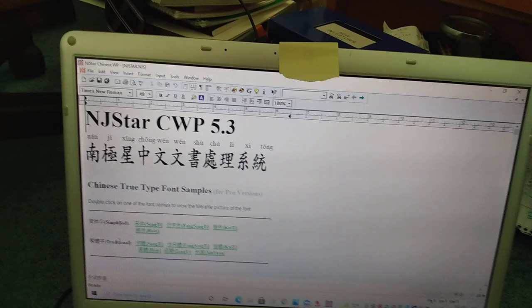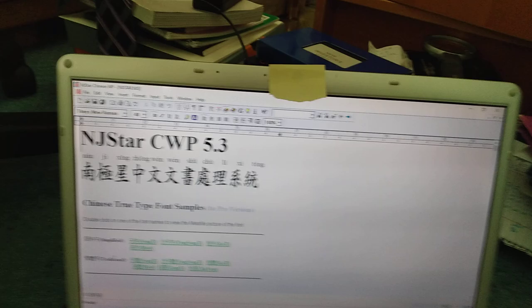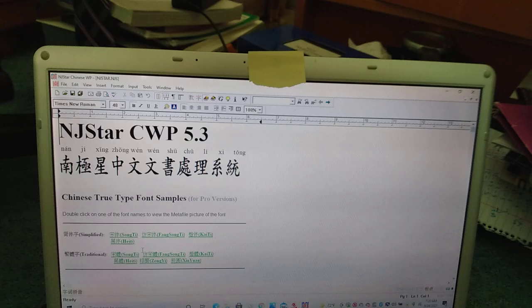Today I'm going to talk about NJSTAR, which is a little word processor that you can type in using Pinyin to transfer into Mandarin. It has a traditional format and also a simplified format. These are some examples.